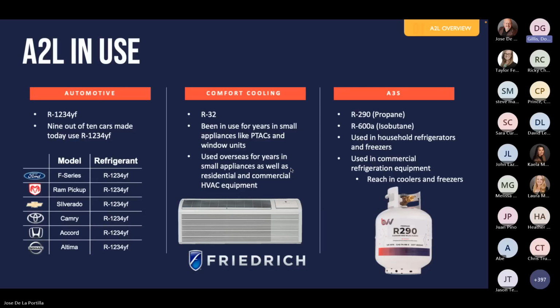A3s is R290, propane. We have R600, isobutane, used in household refrigerators, freezers, and commercial refrigeration equipment. The thing about R290, because I taught a lot of hydrocarbons prior to coming here, is that it's the propane we use in our grill, same flammability. The difference is, when they use it in refrigeration, they do away with the stench because it's too impure if they put the stench in there. So it's a little trickier for those technicians to work around. They can't smell it. But it is night and day. Next slide, please.